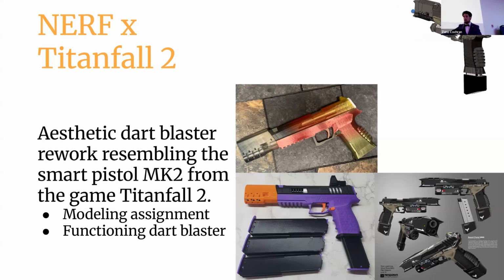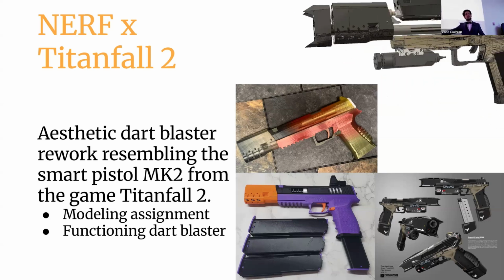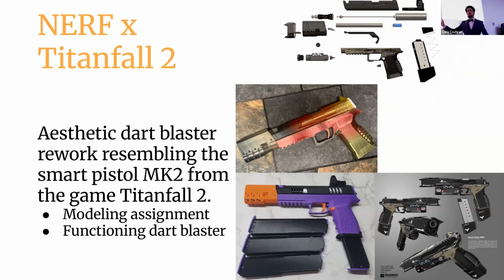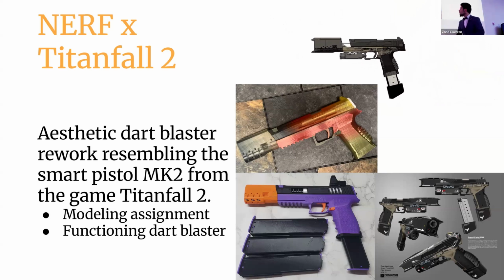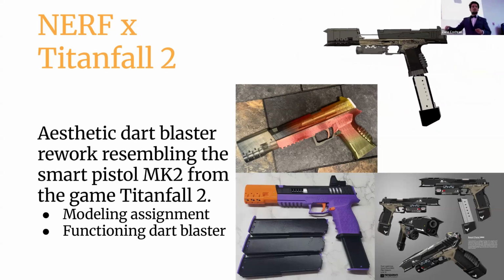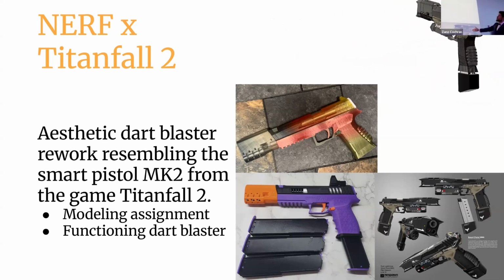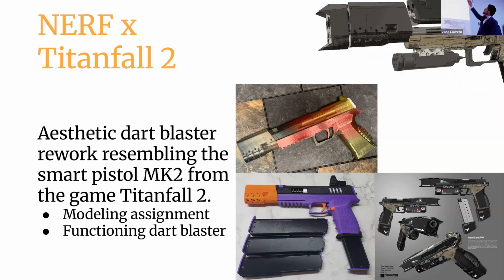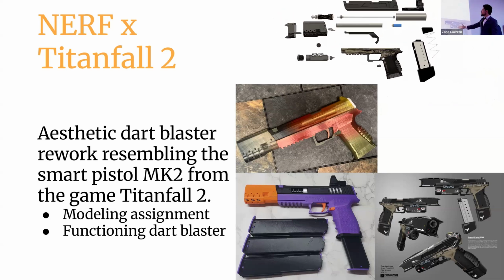So I took this already made dart blaster from a shop called Moose Mod Shops. And he created this blaster, and the 3D print files are open source and online to print yourself. So I took his model and I aesthetically reworked it to better match the gun from the game. And this is my model up here that I reworked to resemble this.